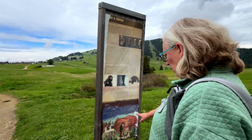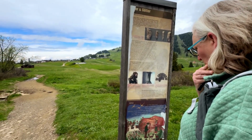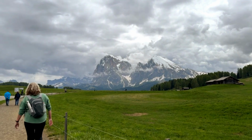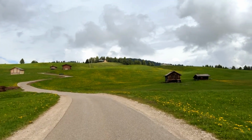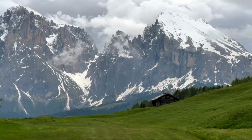So what you're seeing all around us is the largest high alpine meadow in Europe, over 23 square kilometers of rolling pastures sitting about 1,800 meters above sea level. These meadows have been carefully maintained for centuries by local farmers who still bring their cattle up here during the summer months. It's a perfect example of how humans and nature can coexist in a sustainable way.